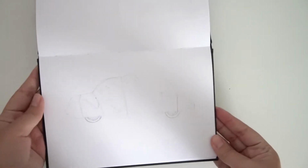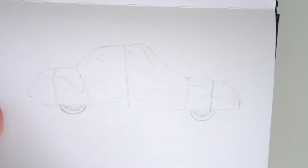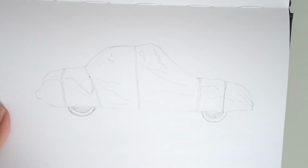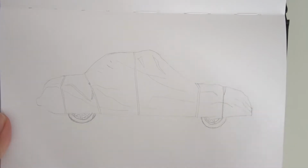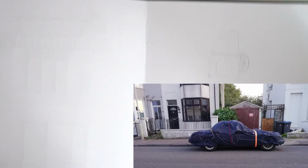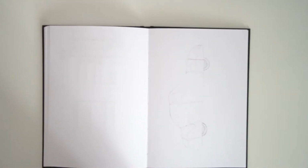I don't know if you'll be able to see this one too well either, but there's a sports car on my road, and half of it is covered in a tarpaulin. The way that the ropes and binds have secured it down, the form of the car comes through in a cool way. I think it was a striking image that I enjoyed and decided to take a picture and draw. And I think my photo probably came out better than the drawing, but hey ho.